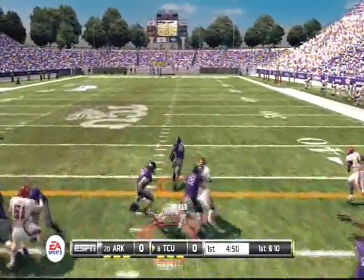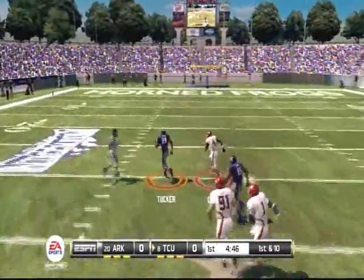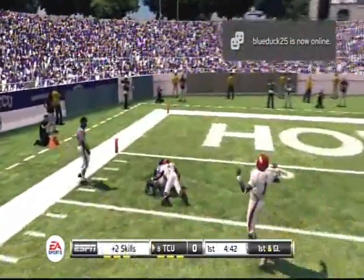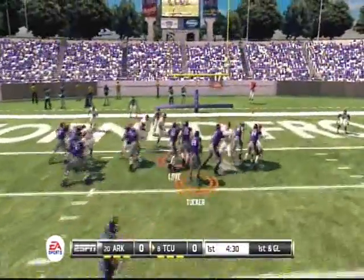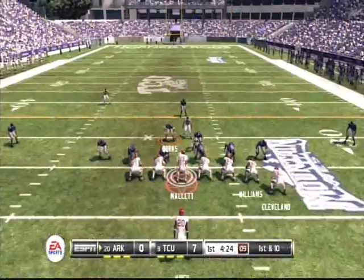They go with the run. Here's an opening. At the 40. At the 30. To the 20. To the 10. He's finally tapped. Touchdown, TCU.